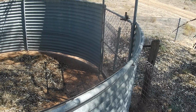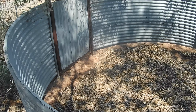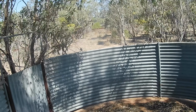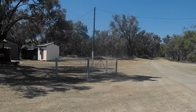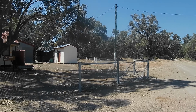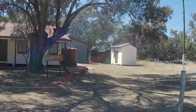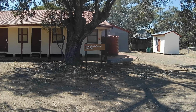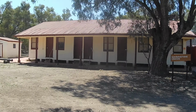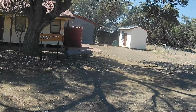Here we have what looks like the old sheep washer. Try and get the dirt off them before they shear them. Make the fleece more valuable. I have found what looks like the old shearer's quarters. Now it says it's a culture camp. Looks like it was the shearer's quarters back in the day. Looks like it is now for the indigenous people.